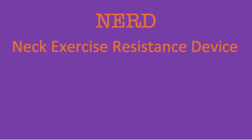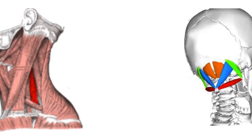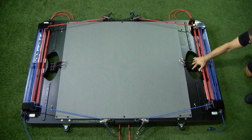This new piece of equipment, the NERD, short for Neck Exercise Resistance Device, comes with a semi-elastic band that can wrap around your head and fasten with Velcro. This is the perfect device to help you exercise the scalene and suboccipital muscles of the neck, known to maintain posture and provide movement. It works similarly to the VertiMax elastic band resistance device used for resistance training in athletes.